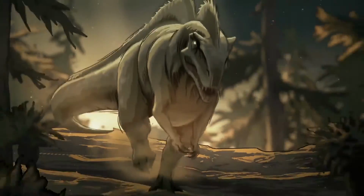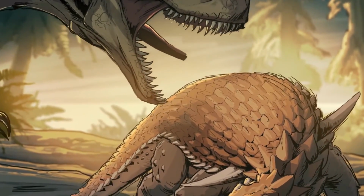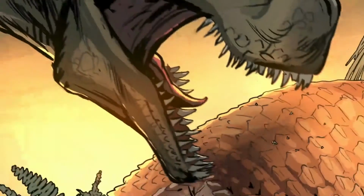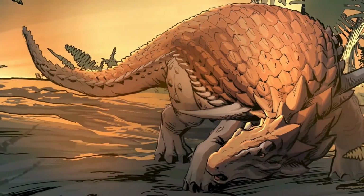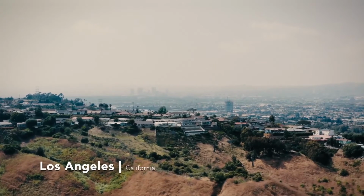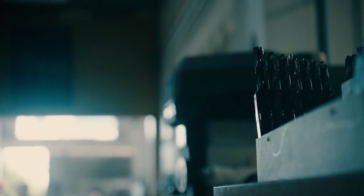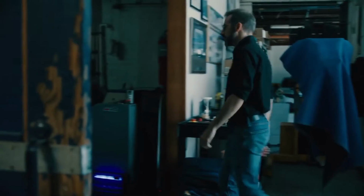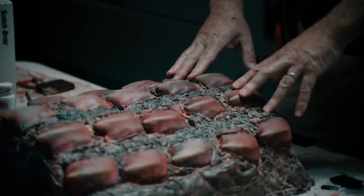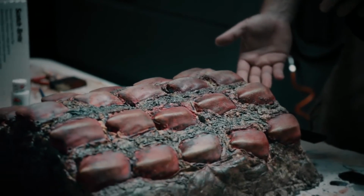But what would happen if Borealopelta was spotted and attacked? Could an apex predator even pierce the dense armor? Mike Habib is meeting with physicist Seamus Blackley to test a replica that estimates Borealopelta's armor. Hey, Seamus, let's see this armor.